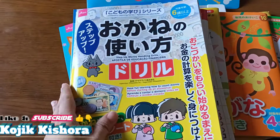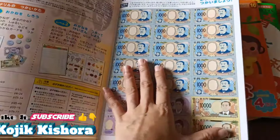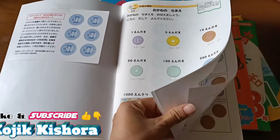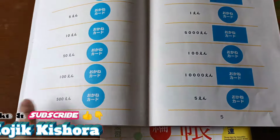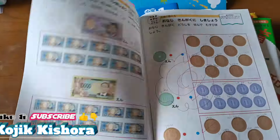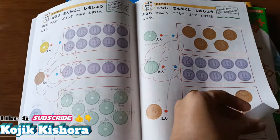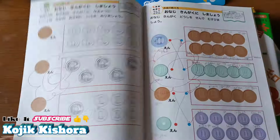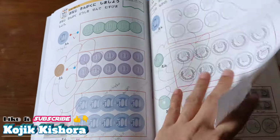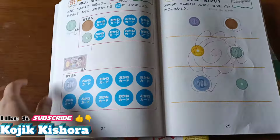But first and foremost, of course, these are money books. Money books. Okane. And this book, I did it first, when I was here in Japan last year on a tourist visa. I studied money. I let my hubby check it, and if there was something wrong, he corrected it. And then also I drew a flower. Flower means perfect.